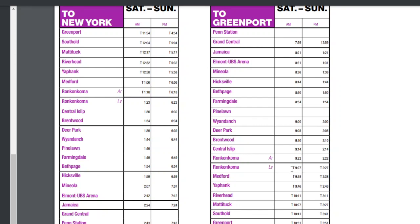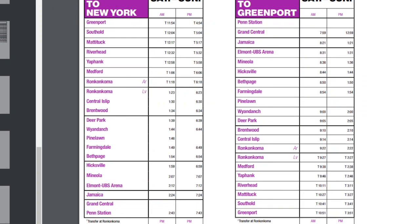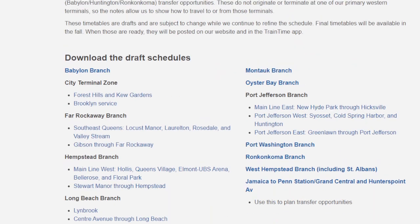9:27, so it leaves Mineola at 8:36. All right, let's go out this. That's a pretty good time to get out there. Obviously, I'd like to see more trains on the Greenport line, but I think there are some simple limitations again due to the infrastructure. Now let's go to the pretty little Babylon branch.